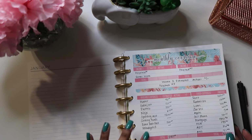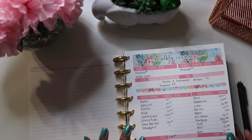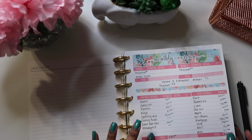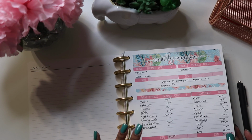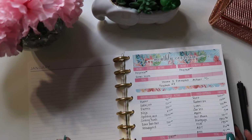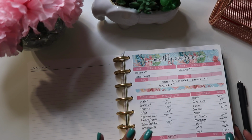If you're wondering, these stickers are from PaperLovingMommy. I will leave a link to these stickers down below. This will probably be the last time I use these stickers. I am switching over to another Etsy shop owner because these stickers are made to fit the Erin Condren planner, and it's a little off on the lines, and it bugs me. It bugs me a lot, so I have to switch sticker makers.